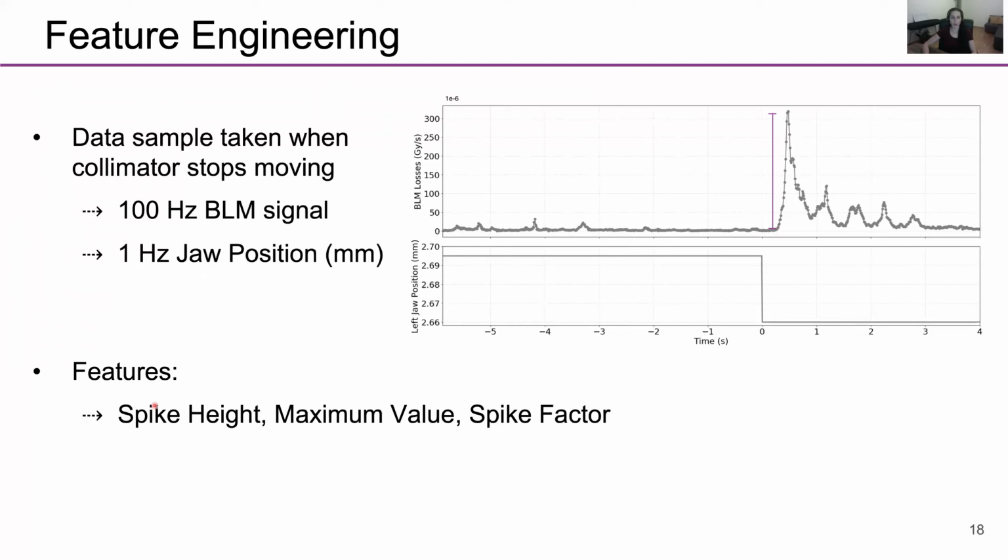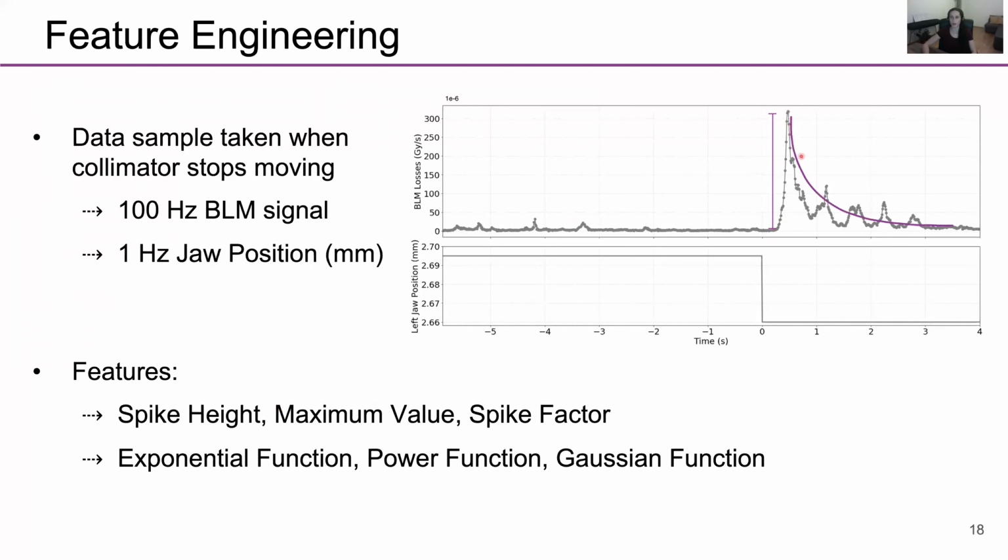So the first thing is to quantify the rise in the losses, the quick rise in the losses. And I chose to use either the spike height, the maximum value, and the maximum value as a function of the steady state before the spike. These are 3 different ways that I can use to quantify this value here. Likewise, I try to quantify the spike decay, and this can be done using either an exponential or a power or a Gaussian function.